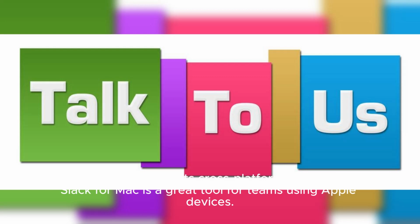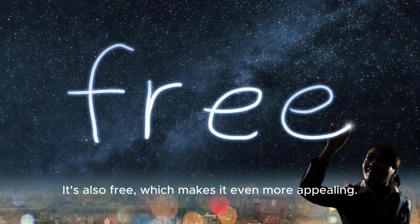9. Slack for Mac. With its cross-platform compatibility, Slack for Mac is a great tool for teams using Apple devices. It's also free, which makes it even more appealing.